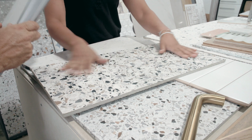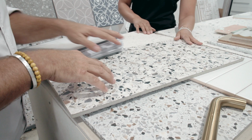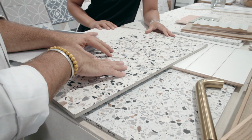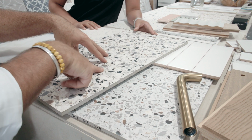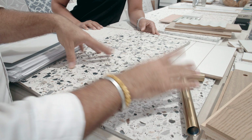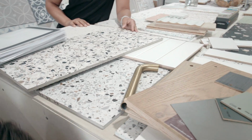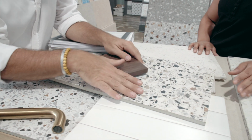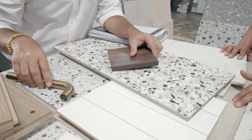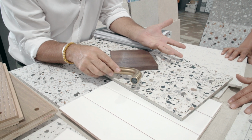Yeah. Now this is quite intense. The chip size, a little bit bigger. I actually really love this. I think it's much stronger. I can see that it's a more intense version of this, but we've got the tapware, plus I've got the vanity in here. So once I put that together, I think that works really well with the brass. I think it's quite strong.